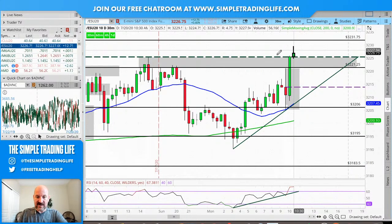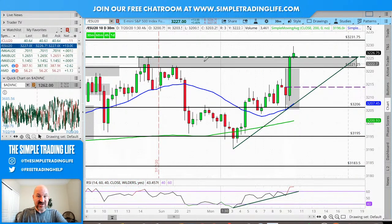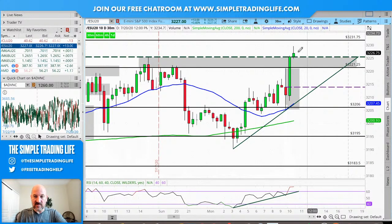Plus, we broke through this area, which had been pretty strong resistance. Now, are we going to come back and retest, right? Our break, retest, and go? We don't know yet, right? We don't know yet.